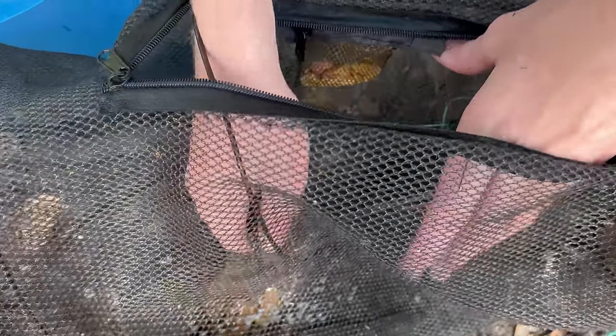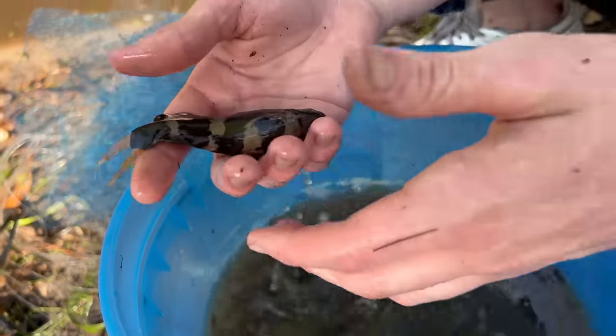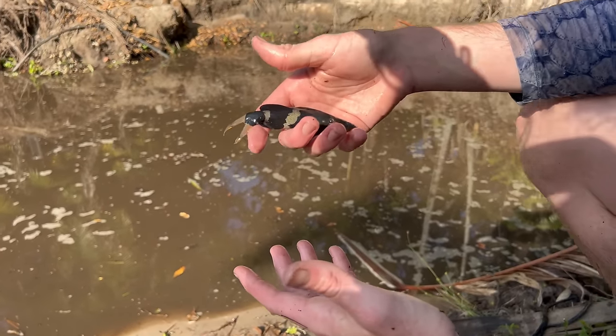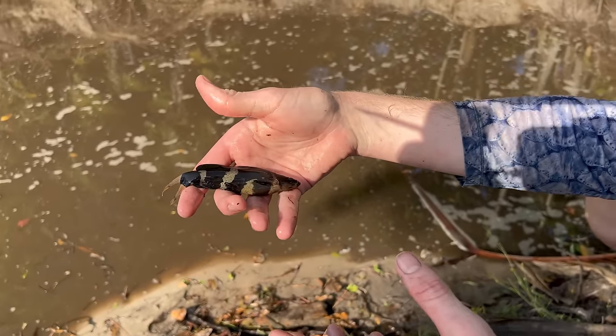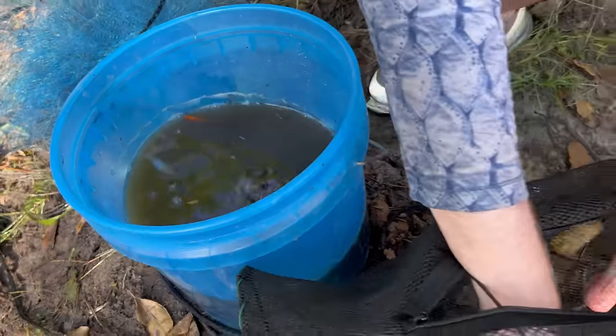Ow. This one's insane. Wow. What? That's got to be some sort of aquarium catfish. Dude, what is that? That is so freaking cool. Imagine if that thing got like 12 foot long. Comment down below. I've never seen that ever. That's really cool. We're going to keep him in the bucket.